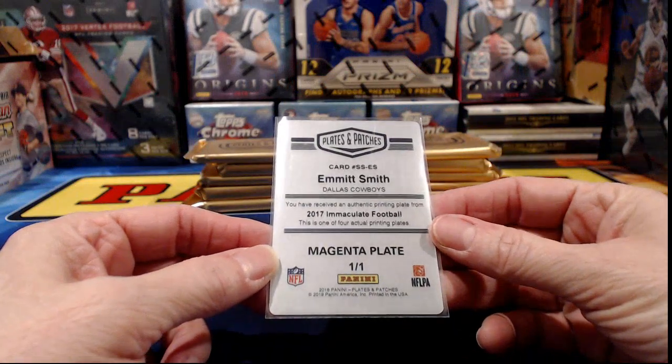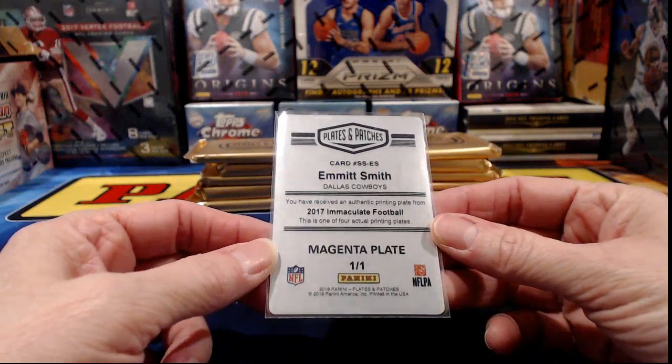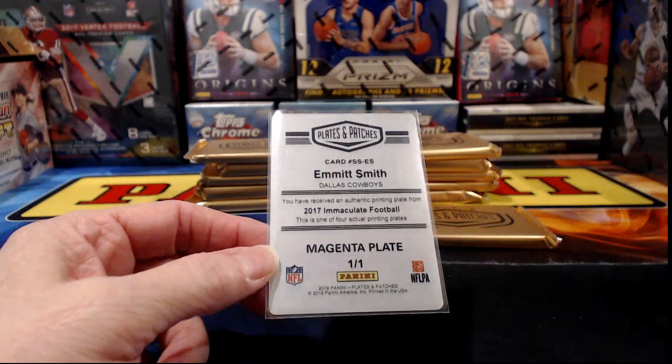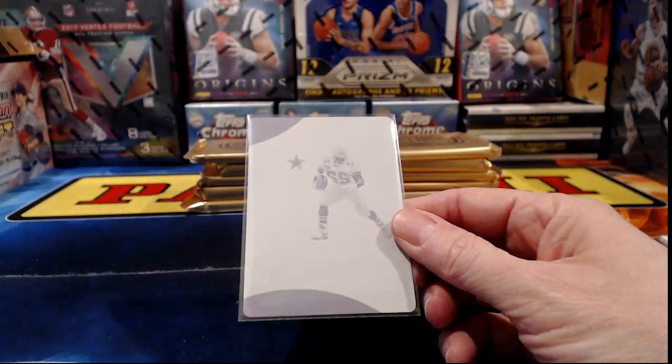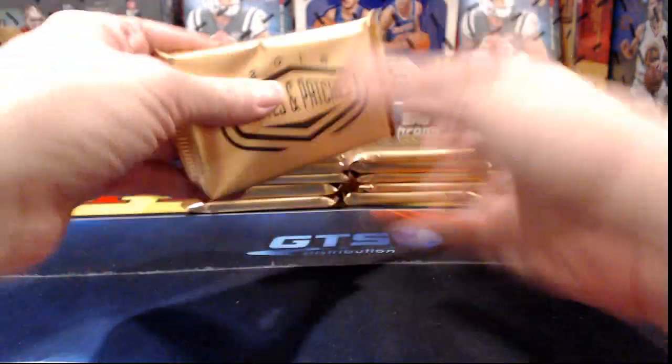Next up, our printing plate. It is for the Big D. See, I'm reinforcing what I learned to help me remember. Emmitt Smith and the Dallas Cowboys out of 2017 Immaculate Football.